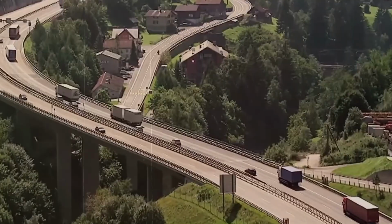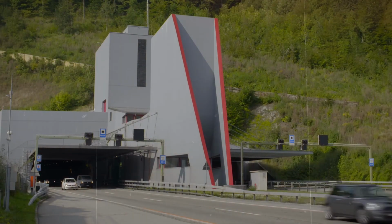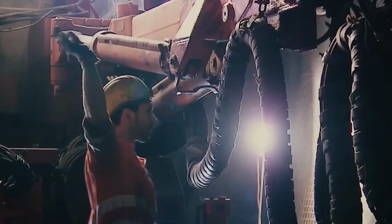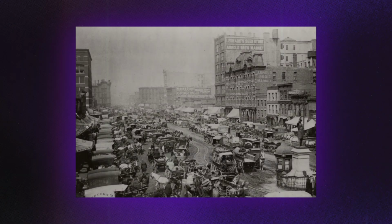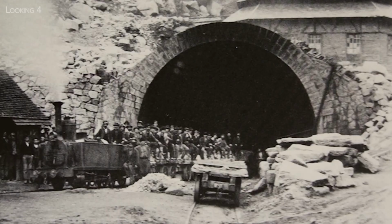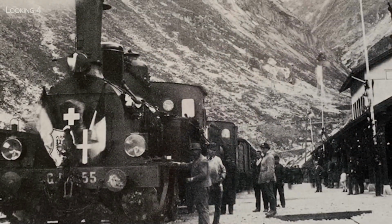You wouldn't believe the number of vehicles that commute through the tube every day. Over 107,000 vehicles pass through this tube every single day, which makes it pretty clear that calling it a vital part of the A1-A4 motorway system is not an exaggeration at all. And while traffic jams might seem like an unavoidable reality there, April 2023 has finally brought a game-changer, guys. Wait for it. The opening of a brand new state-of-the-art third tube. Much needed, we must say.